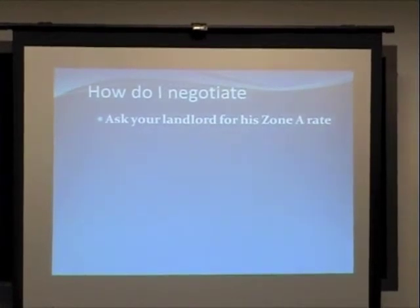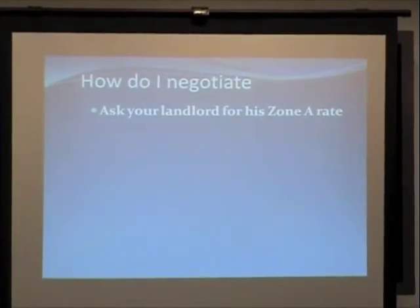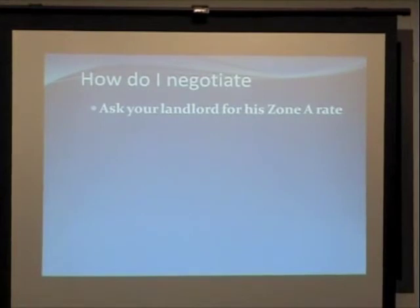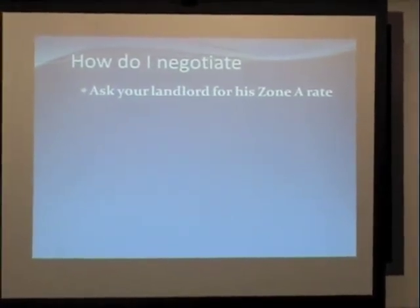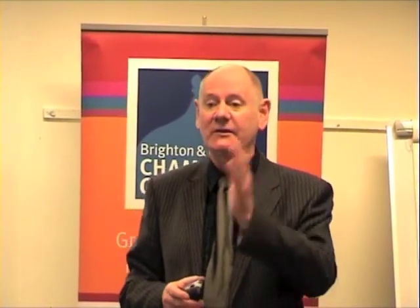Can you tell me what the Zone A rate is? In other words, how much am I paying per square foot for one square foot of Zone A property? And almost certainly your landlord won't know. If he's contracted an agent, the agent will know, but he's probably reluctant to tell you. So that's what you want to know. That's your first piece of information. What is the Zone A rate that you are charging?